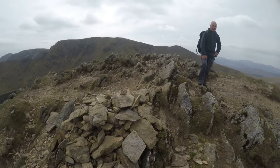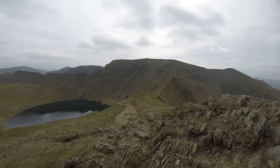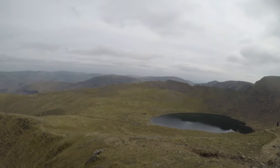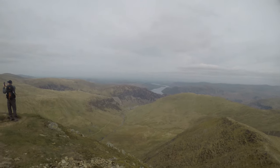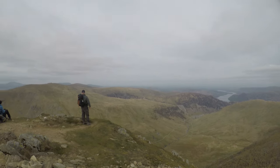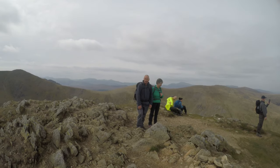Swirral Edge. Lovely view of Desperate Dan, Red Tarn, Helvellyn, Striding Edge, Sleet Fell, Fairfield, St. Sunday Crag, Birkhouse Moor, Glenridding Dodd, obviously Ullswater, Sheffield Pike, Raise and all the Dodds. Great view from up here, really good.